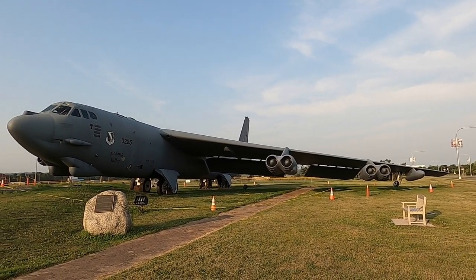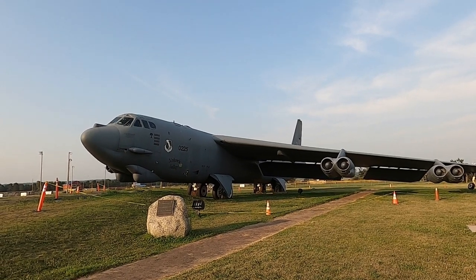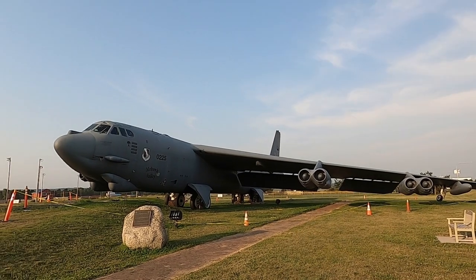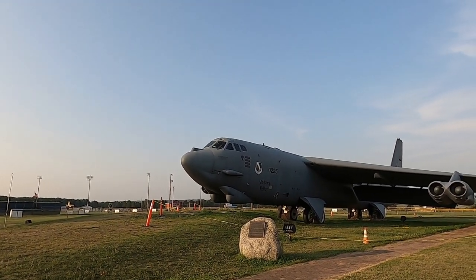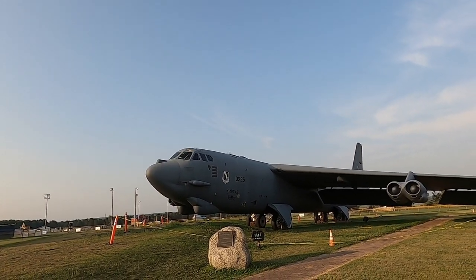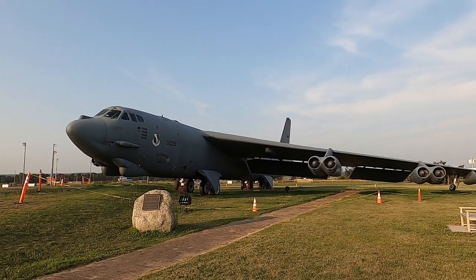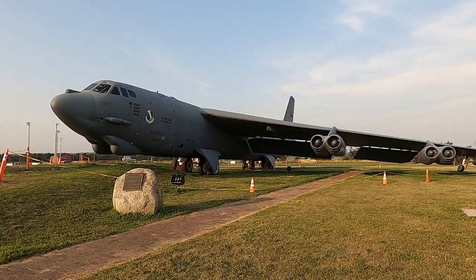Now keep in mind, this B-52 is probably a few thousand pounds lighter than flyable B-52s because, well, they removed the engines and the weapons bay and avionics, and this is just a hollow structure of a B-52, but nonetheless, it still weighs plenty. Let's take a closer look.